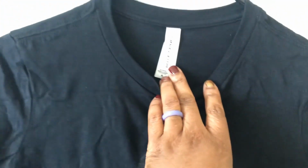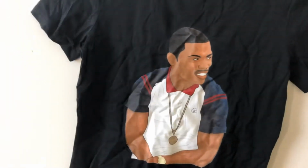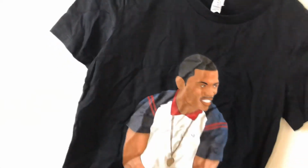Don't mind my wrinkled shirt, but you guys know I love Bella Canvas. This is the woman's style shirt, and here is the shirt that I got from Shirtly. I should have got a large because it's a woman's and that's the size that I normally wear, but I got a medium. But I love the look of the shirt. The quality is really good. Looks exactly like my design here. Looks really good. So I'm excited about using them on other things.